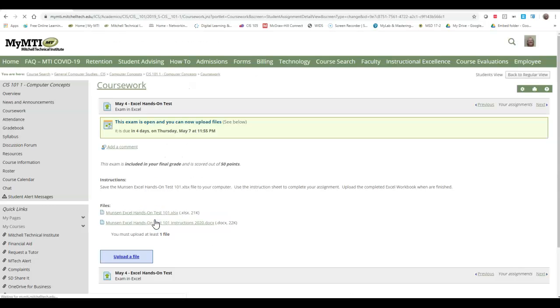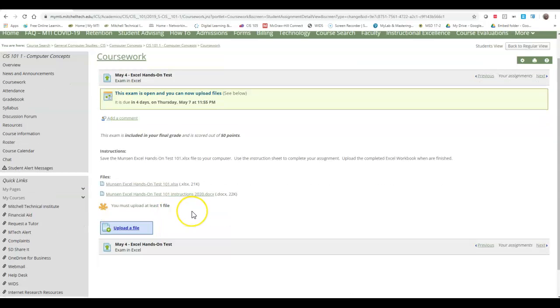And then the hands-on test. That is the second test. You don't have to take both of these at the same time or within the same time frame. Once you start the concepts test, you have 45 minutes to complete it.